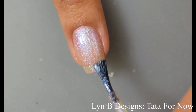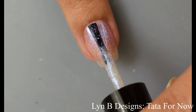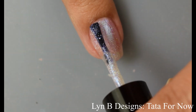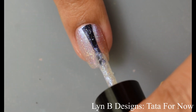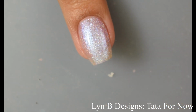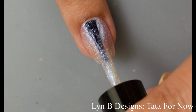But I digress. So this has a crelly-like formula with a heavier jelly type lean to it. And for opacity, I'm going to suggest going in for 3 thin coats on it. When you do that, it really builds up that shimmer, which is very, very strong. In indoor lighting, you'll see this purpley blue type of shift with it. It is very, very pretty. And of course, in sunlight, those hollow microflakes will definitely give you a lovely sparkle.